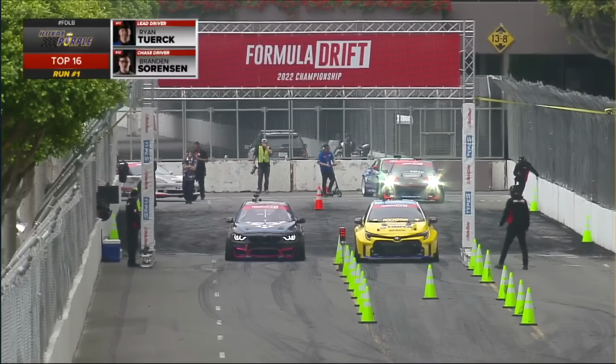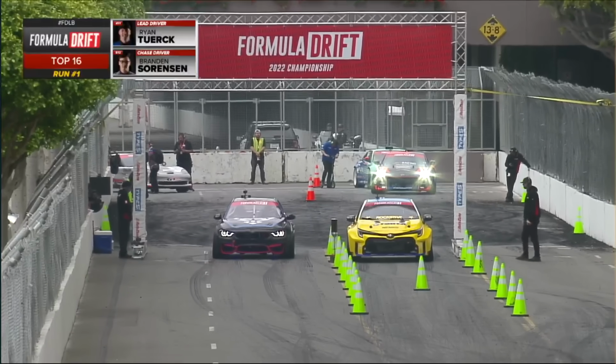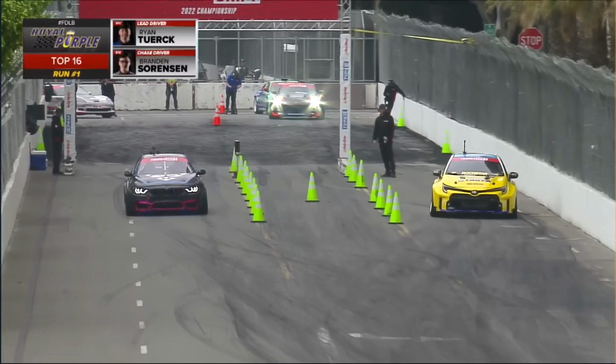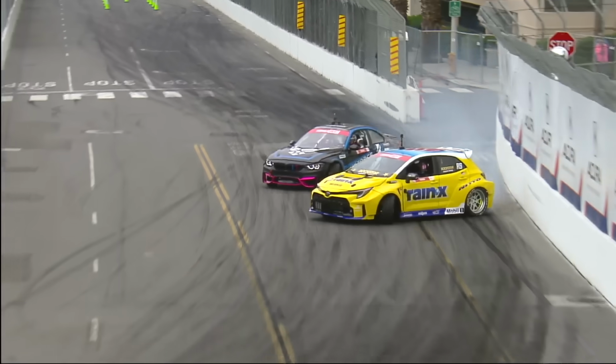And we are getting ready to send it for our first battle of top 16. As soon as the lights extinguish, they go toe-to-toe through the start chicane, as long as they don't hit a cone. There we go. We got a clean start. Here we go. Ryan Turk initiates in that first outside zone. Pulls a little bit of handbrake in that first outside zone.